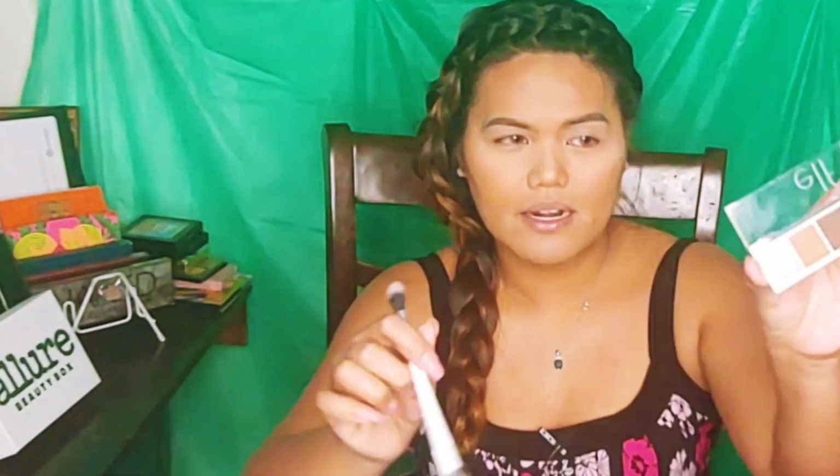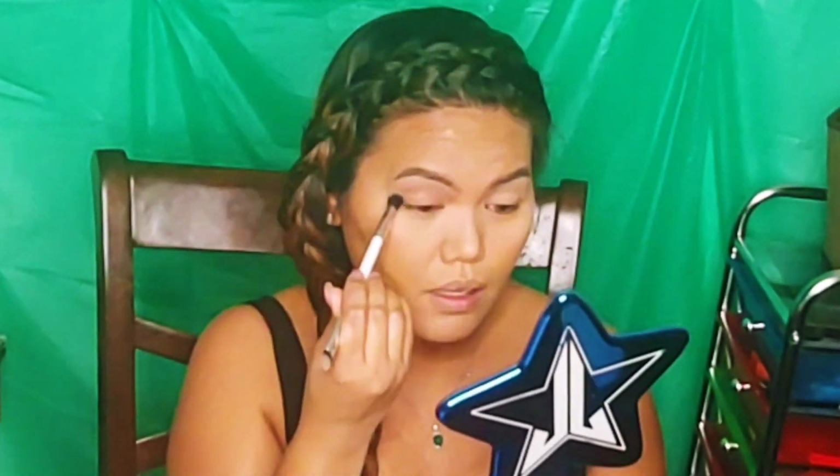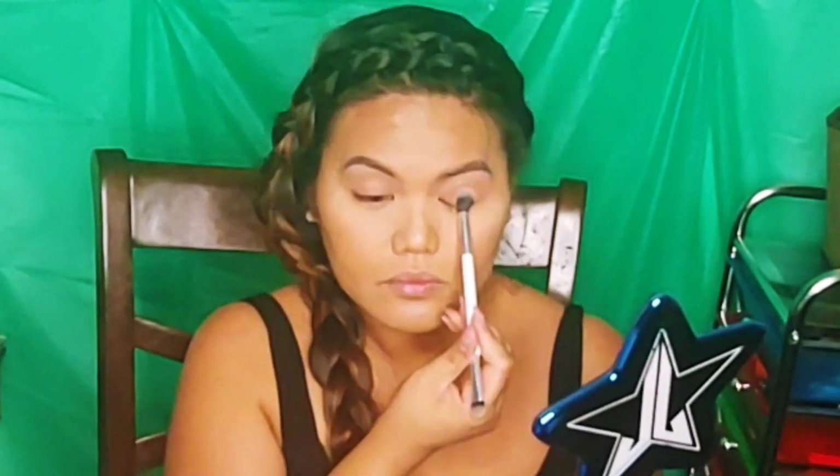Okay, so I'm gonna start up with this. It doesn't have a name. This light brown right here is going to be my transition shade. Definitely blendable and buildable. So that's a perfect transition shade.